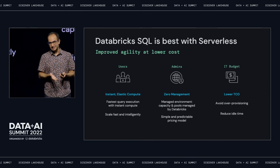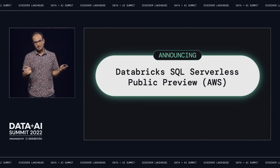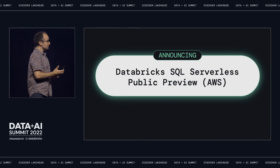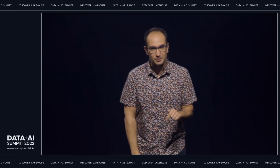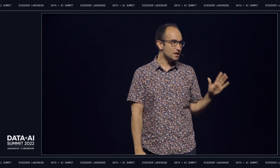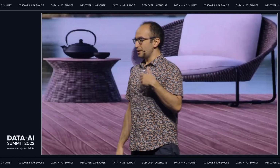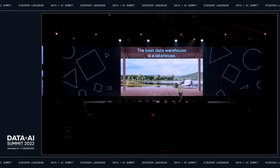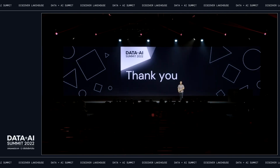So very excited to announce today the preview of Databricks SQL serverless on AWS. This means every single Databricks SQL user out there on AWS can log in right now and enable serverless and benefit from the amazing features we showed here. And don't worry, everyone on Azure or Google, it's coming very soon to you as well. So this is the lakehouse, where the best data warehouse is always a lakehouse. You can visit this website to get started. Thank you very much, everybody.